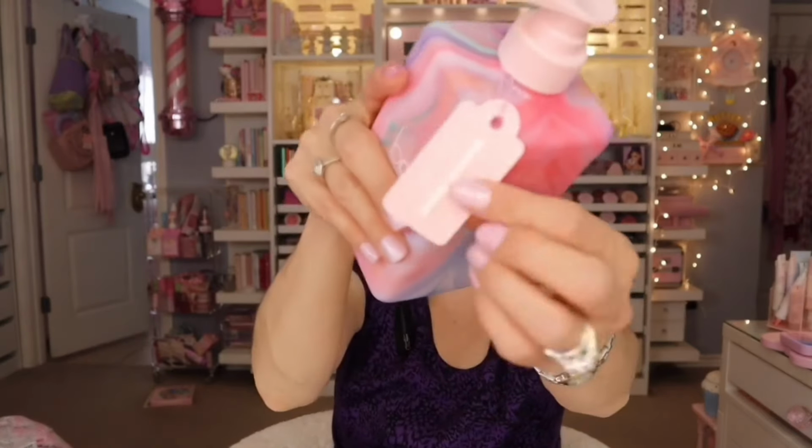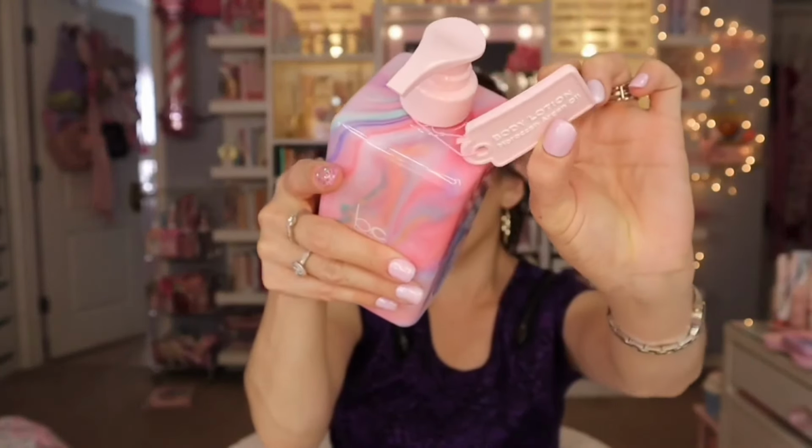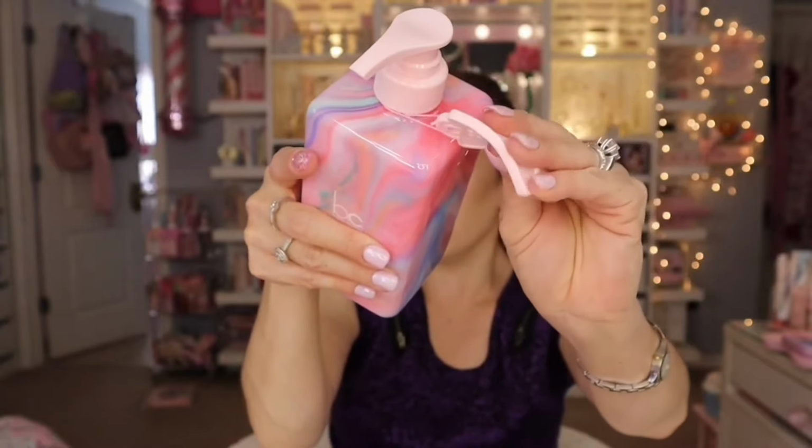It smells really nice. The only thing about these formulas, they're a little bit of a thinner formula. It's not as thick as, like, let's say the Bath and Body Works lotions, you know what I mean? So this one does have more of a slip and a thinness to it. I like the little extra thing that they put here. It's like a little thing you could put on your keys or whatever. Yeah, it's real cute. It's silicone.